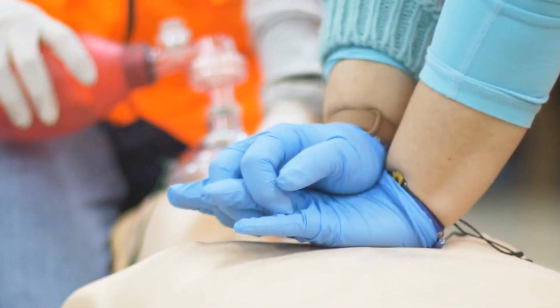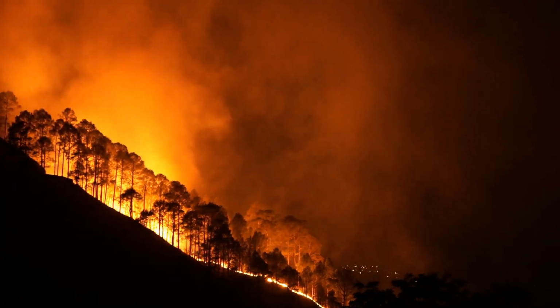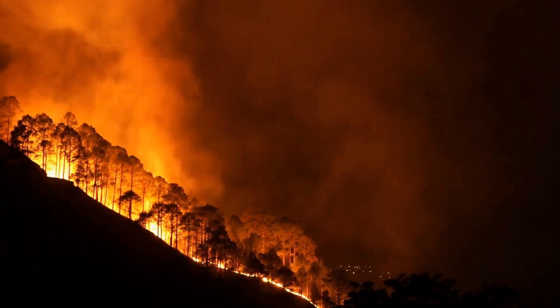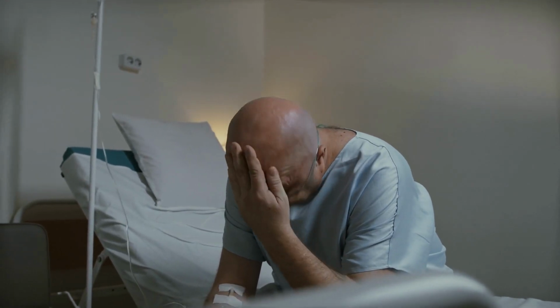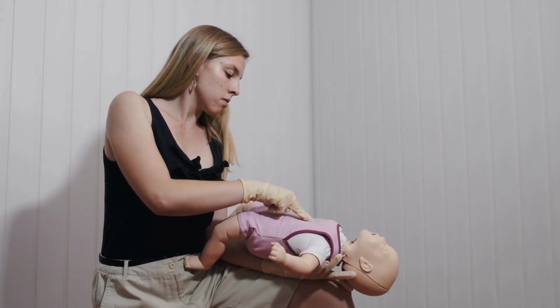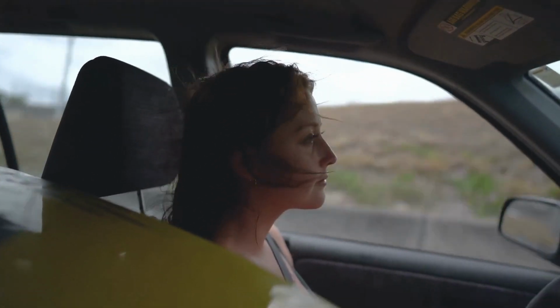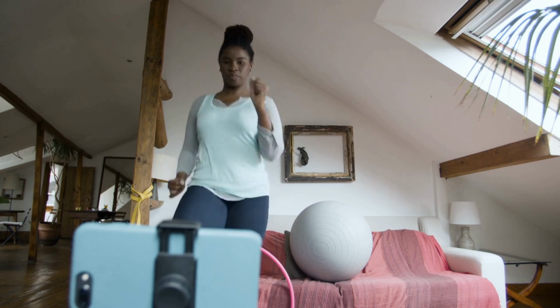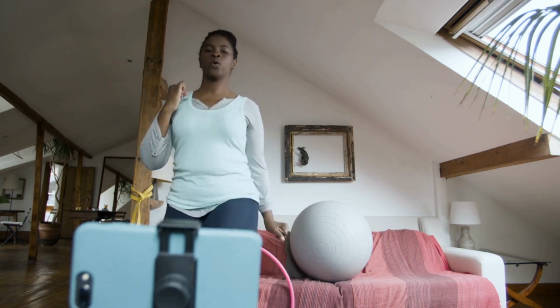Shock is another critical condition requiring immediate attention and can be life-threatening if not managed quickly. Signs include pale and clammy skin, rapid breathing, and weak pulse. It's paramount to reassure the victim, help them lie down with their feet elevated, and cover them with a blanket to maintain body heat. Avoid giving them anything to eat or drink, and monitor their condition until emergency services arrive. Understanding how to manage shock effectively can prevent severe complications.